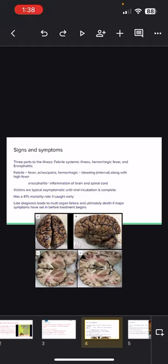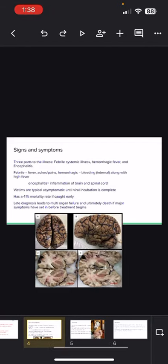It has a 41% mortality rate even if it's caught early. Late diagnosis tends to lead to multi-organ failure and ultimately death if major symptoms set in before treatment begins.